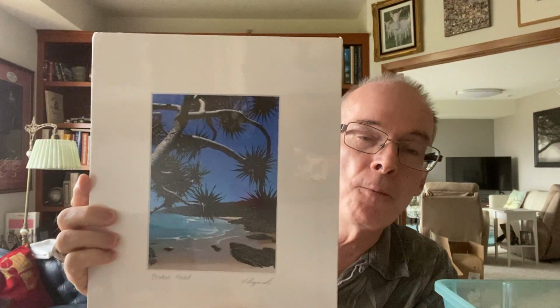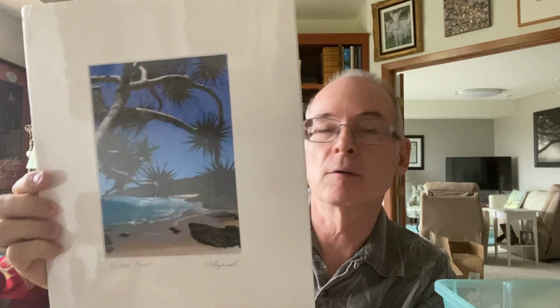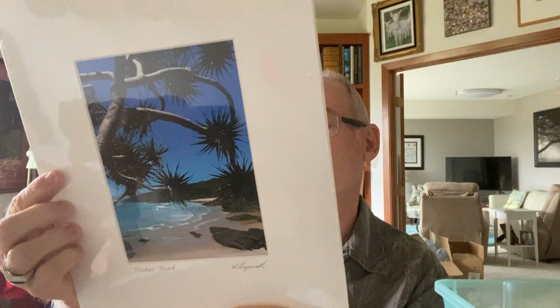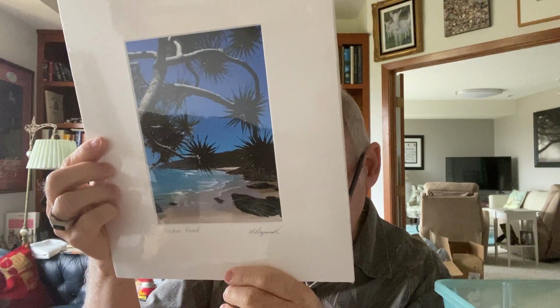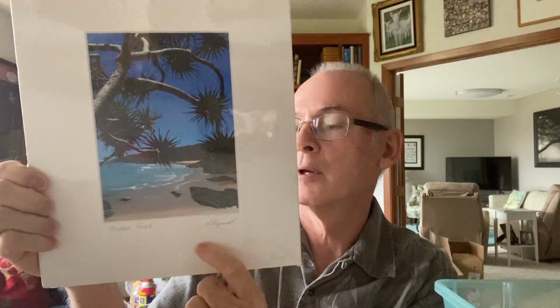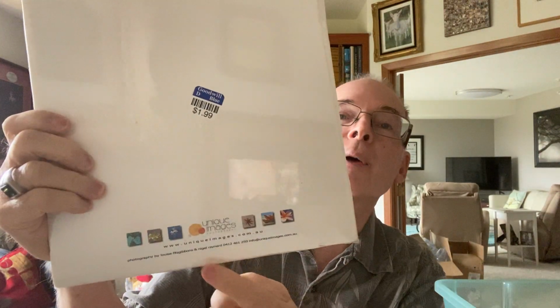I found this photo. This says Broken Head, and it's signed by the photographer. I don't know who it is. Oh, it says photography by Louise Fitzgibbons and Nigel Raynard. So this is the Nigel Raynard piece. It does have the listing on the back. And so, you know me, I see these things. And again, this weighs nothing. So I probably paid 25 cents for this. I'll put it down at the Pink Elephant.